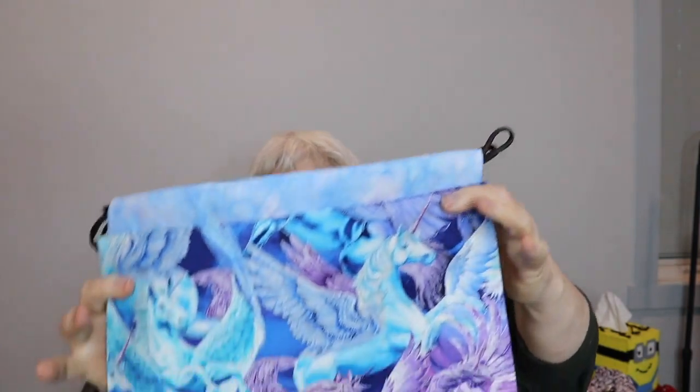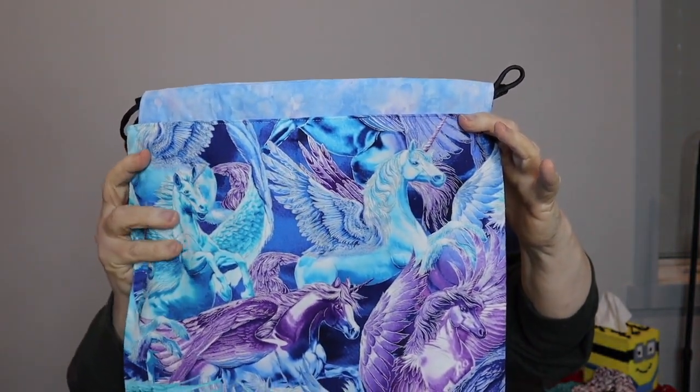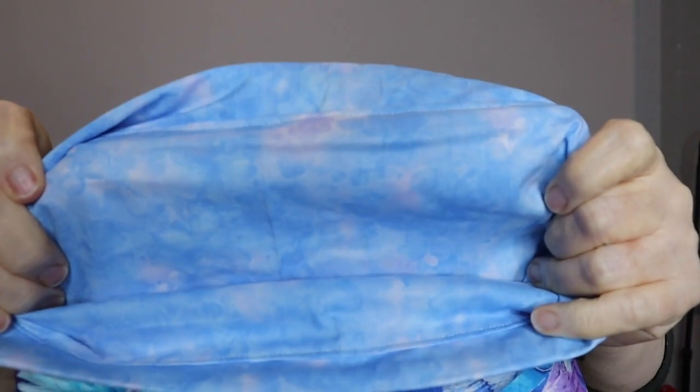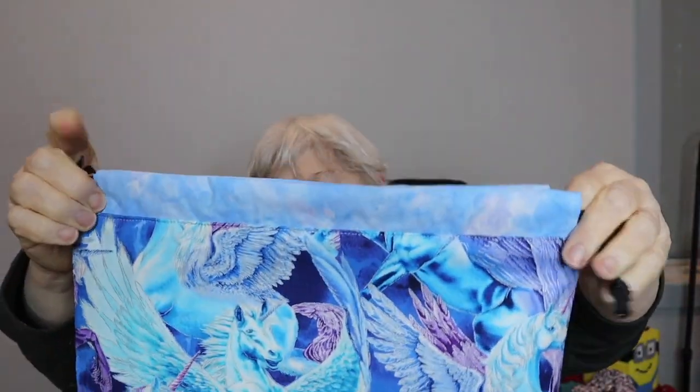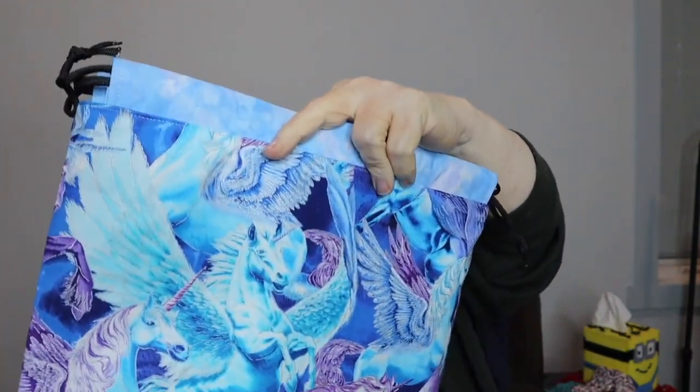So now I did have enough to make three drawstring bags of that fabric. So I did make three drawstring of that. But the interior on this is a little bit of a blue with some hints of purple in it. You know, the white, the purple. So it complements the outside of the fabric as well. And there are three of these. So that is it for the bags. Like I said, by the time you see this, they will be up in the shop and listed and ready to go.